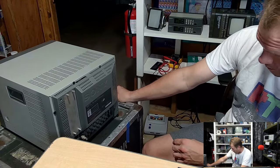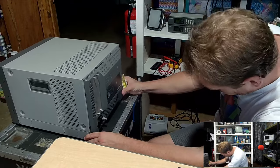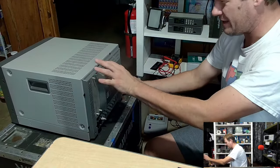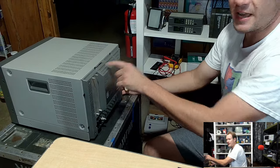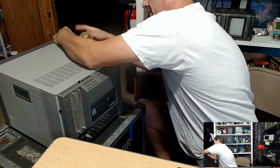Look at some killer hardware, and hopefully, if we're lucky, we'll fix it. I'm going to show you how this case is busted. There's a big plastic chunk out right here. Let me get the side screws out.